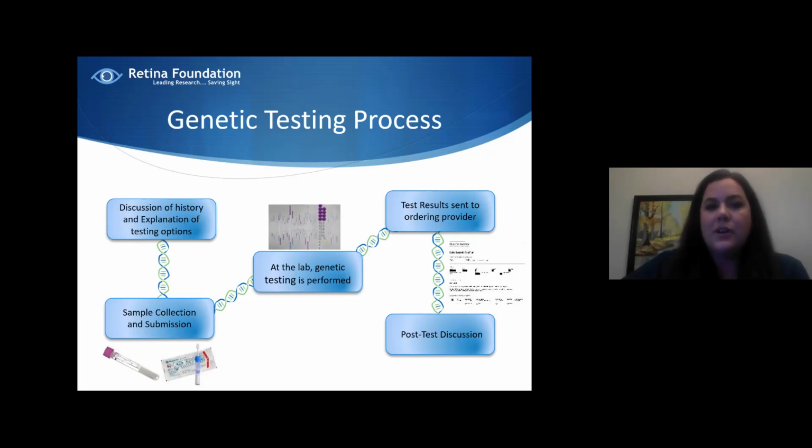Okay, so I'll move on and talk briefly about the genetic testing process at the Retina Foundation and how it works. Typically, a patient will be diagnosed, or they'll be suspected to have a retinal dystrophy. Maybe they were diagnosed many years ago, and now they're starting to get interested in participating in research. They'll often get referred to the Rose Silverthorne Retinal Degenerations Lab run by Dr. Birch here at the Retina Foundation.